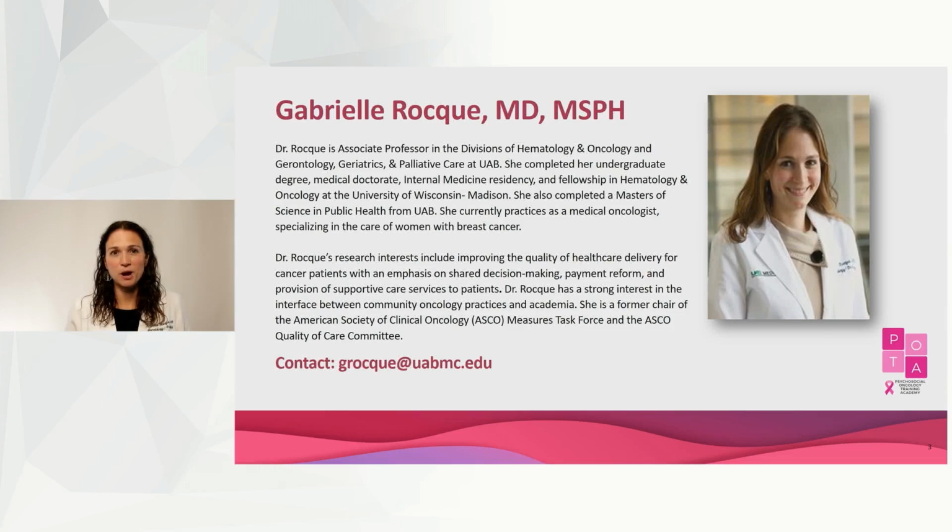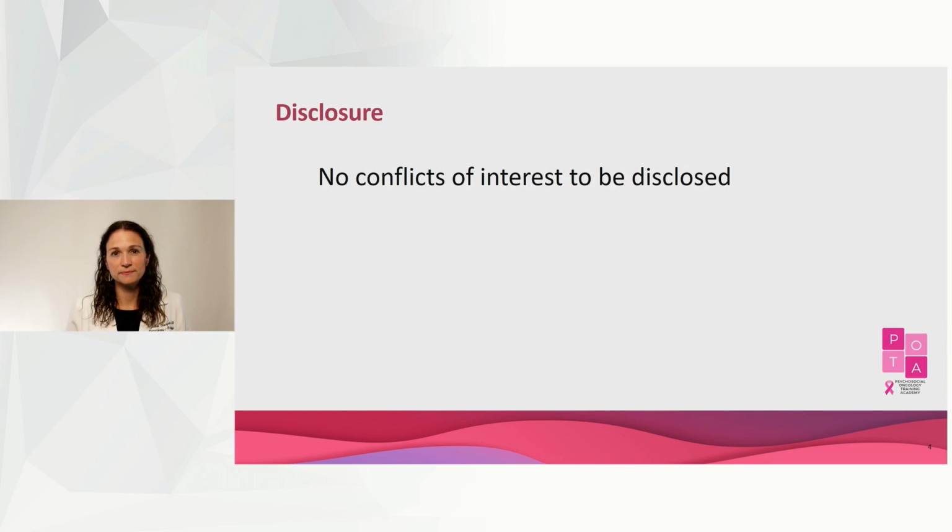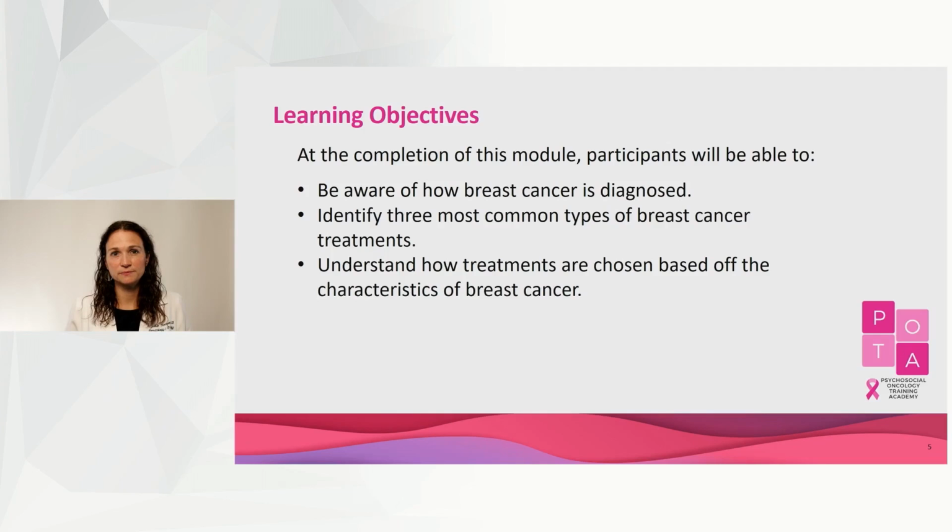My name is Gabrielle Rocque, and I'm an associate professor of medicine in the divisions of hematology and oncology, as well as gerontology, geriatrics, and palliative care. I'm a breast medical oncologist with research interests in quality of healthcare delivery, with an emphasis on shared decision-making and supportive care services to patients. I have no conflict of interests.